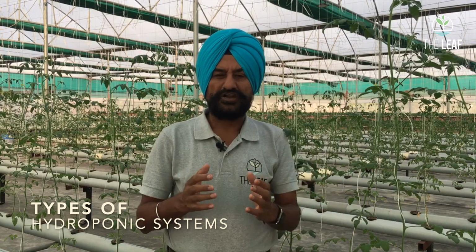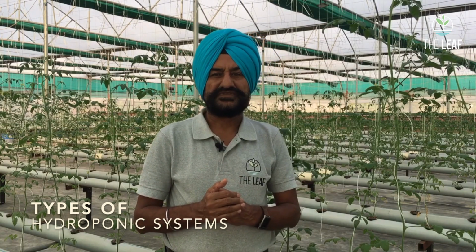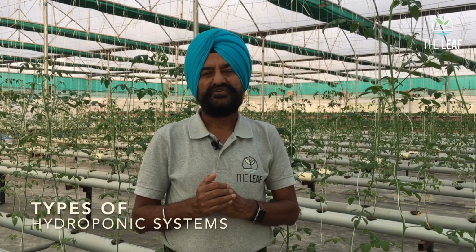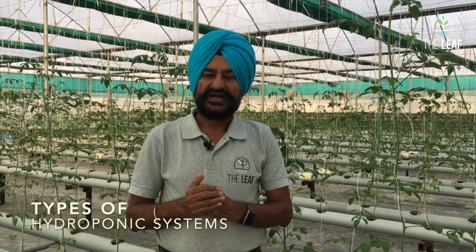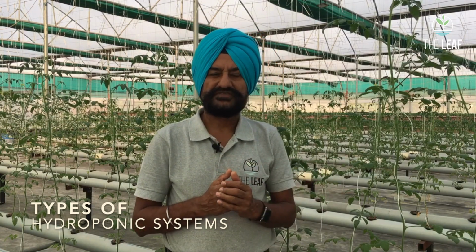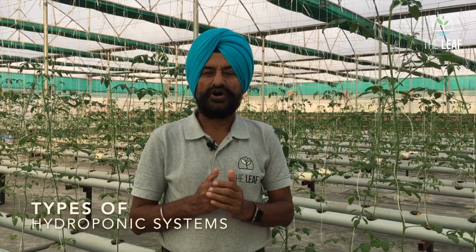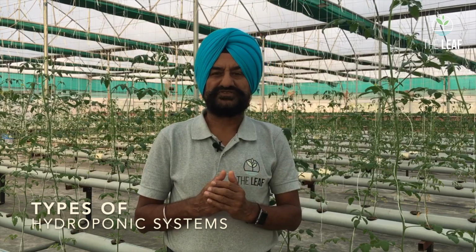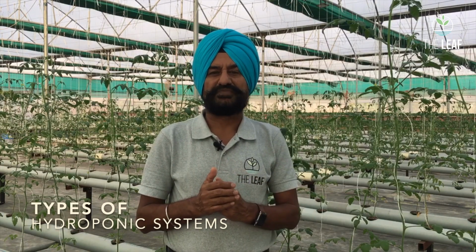The common thing among all the systems is that the nutrients are supplied to the plants dissolved in water, and the water is continuously fed to the plants, in the process getting depleted. Either the plants take excess water, increasing the EC of the return solution, or they are taking more of the nutrient, decreasing the EC of the return solution. EC and pH of the return solution is very, very important, and it will indicate the health of the plants as well.